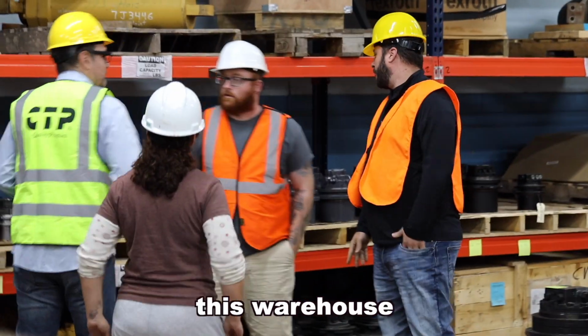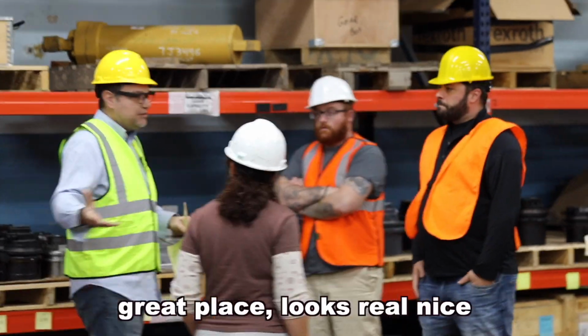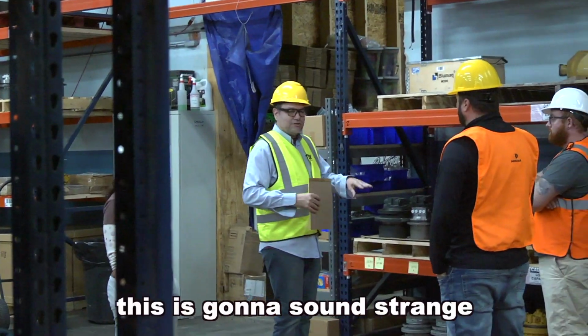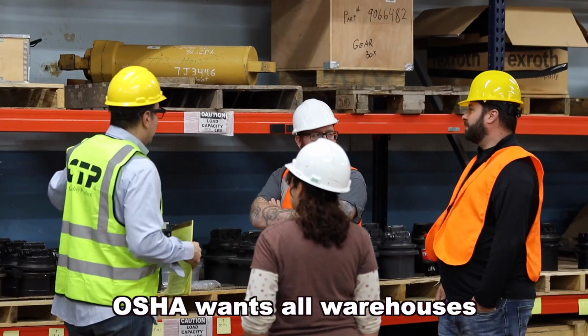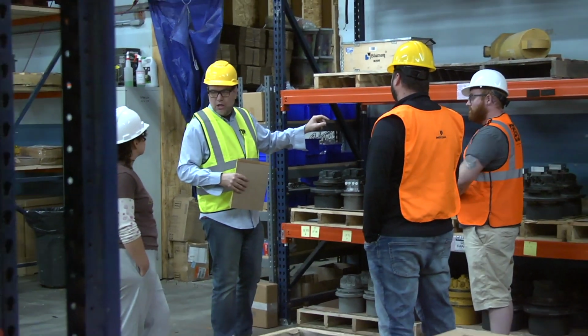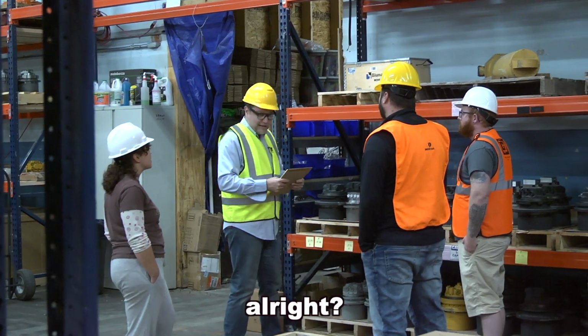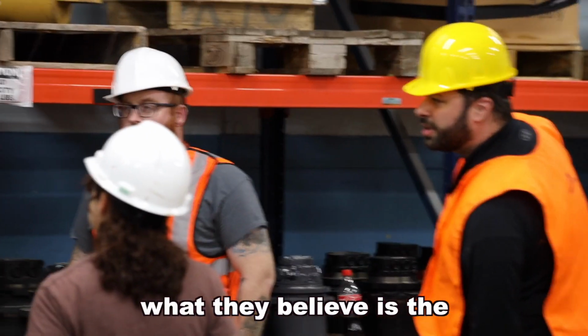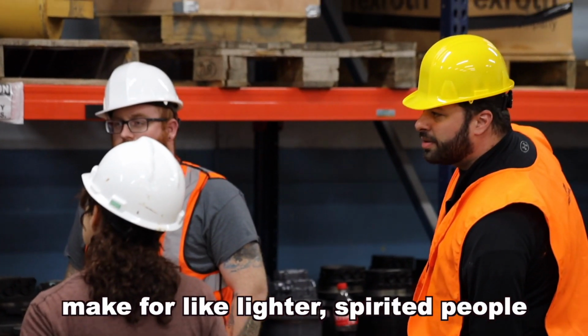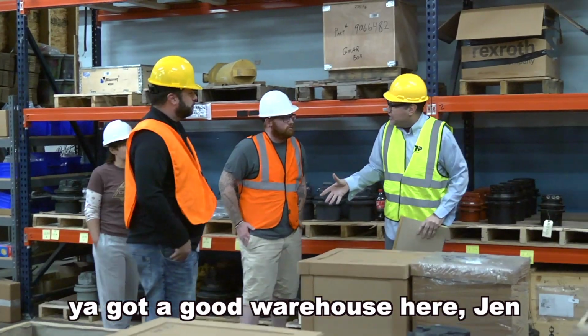I know you're trying to get this warehouse in tip-top shape. Right away when I walk in here, okay, great place, looks real nice, real clean. It's gonna sound strange, but the paint scheme. OSHA wants all warehouses to have a lighter, brighter paint scheme, like a yellow, or maybe even a pink. Apparently, what they believe is that the lighter colors make for lighter spirited people working in the warehouse. You got a good warehouse here, Jen.